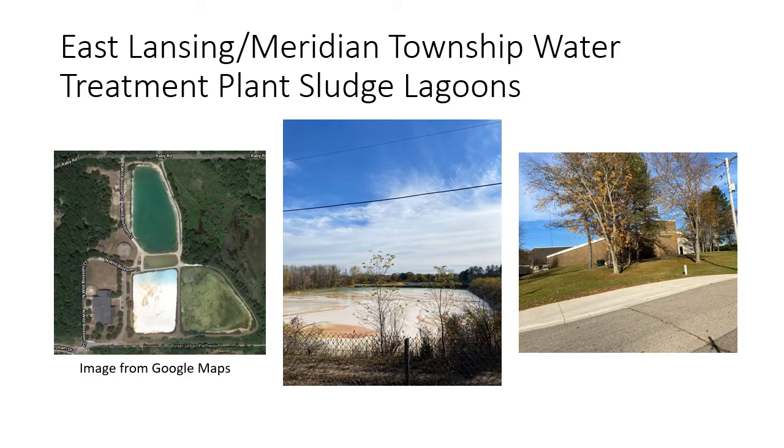This is the East Lansing Meridian Township water treatment plant. The thing we were supposed to find there was the sludge lagoon, which is shown in the middle picture, and that picture is taken of this area right here. The purpose of a sludge lagoon is to store the waste from water treatment so it can be dried, stabilized, and disinfected for safe disposal.